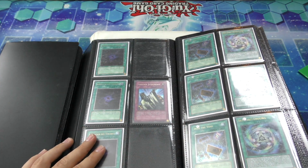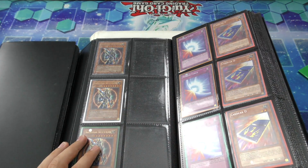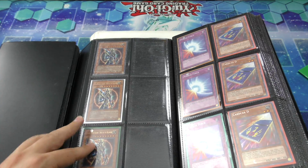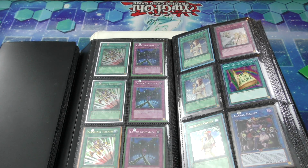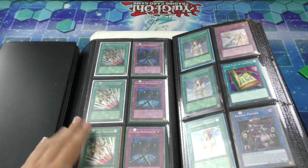That's Rare Lure of Darknesses. Three Ultra IOC Black Luster Soldiers. Very cool card. Forbidden Chalices, Ultimate Rare first, Emergency Teleports, Ultimate Rare. Two of them are first, one not.